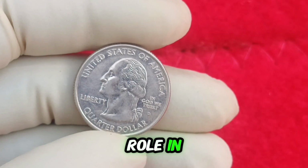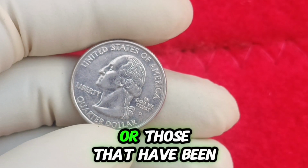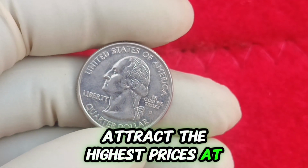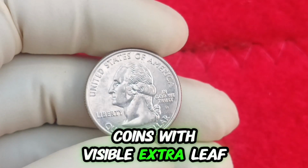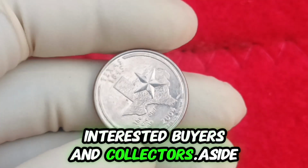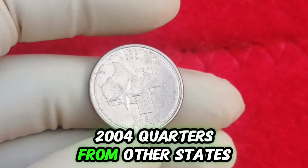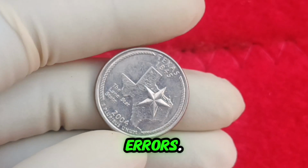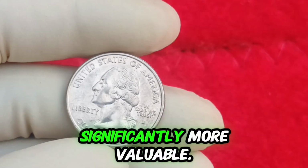Grading plays a crucial role in determining value. Coins in uncirculated condition, or those that have been certified by professional grading services, attract the highest prices at auctions and private sales. Even circulated coins with visible extra leaf errors can command impressive amounts from interested buyers and collectors. Aside from the Wisconsin error, 2004 quarters from other states can also have minor minting variations, double dies, and planchet errors. These are rarer, but if discovered, they can make your coin significantly more valuable.